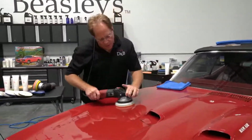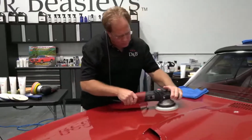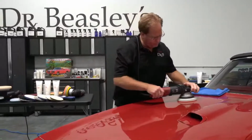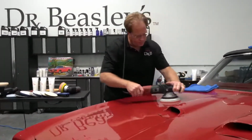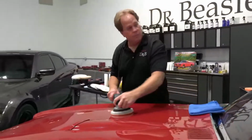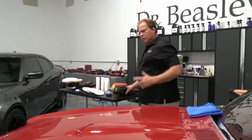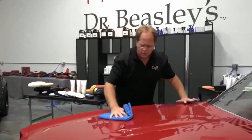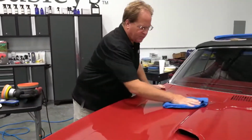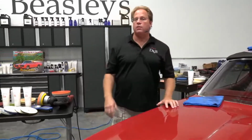Okay, so product spread out. Now I'm just kind of refining. Refining takes fewer passes. I think that was 4 basically. Okay, and come back, and that actually is an acceptable finish for a show car, and I could go ahead and ceramic coat that.